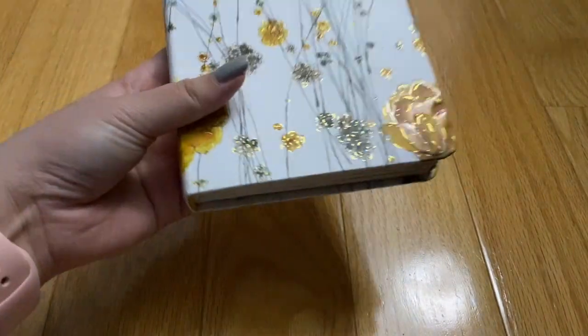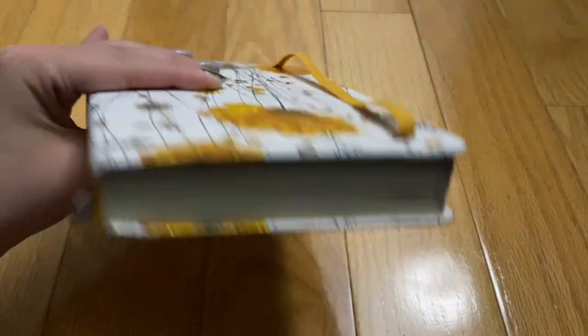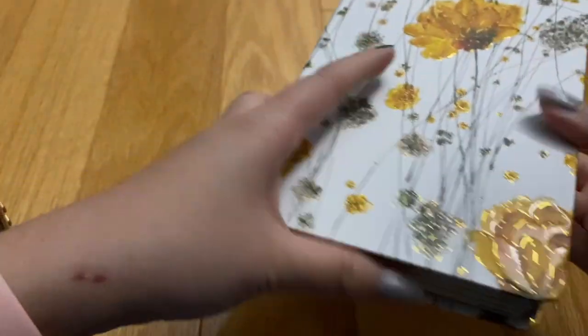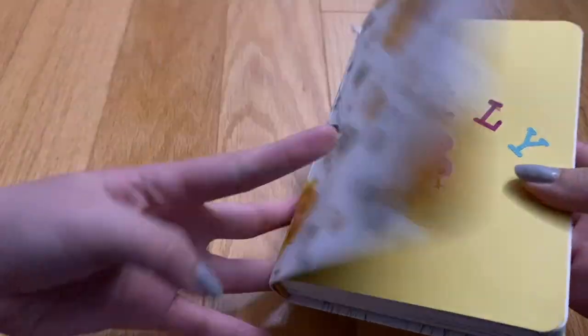I think full price is $9, and I just don't really think it's worth it in my opinion, because I think, how many weeks is this? 3 weeks, right? I don't know.